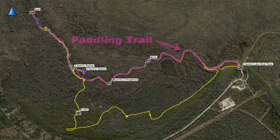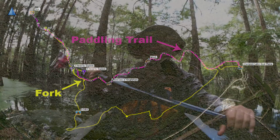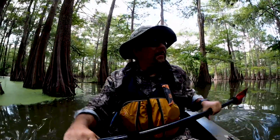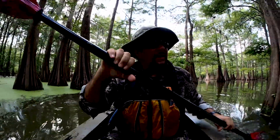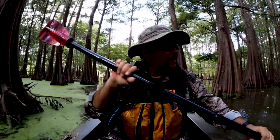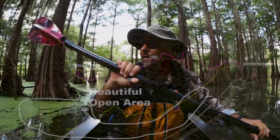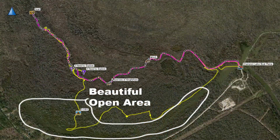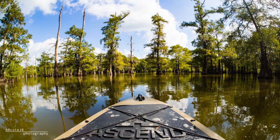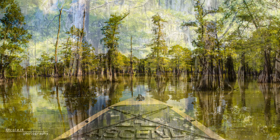This morning while paddling the paddle trail, I discovered a fork that came off of it for another paddle trail that you can't really see with the satellite imagery. And I decided on my way back, since I had plenty of time, since I had to turn around early, that I would follow that fork. Well, that fork ended up taking me into a big open area, a beautiful area of just open water and bald cypress trees and birds and everything everywhere.